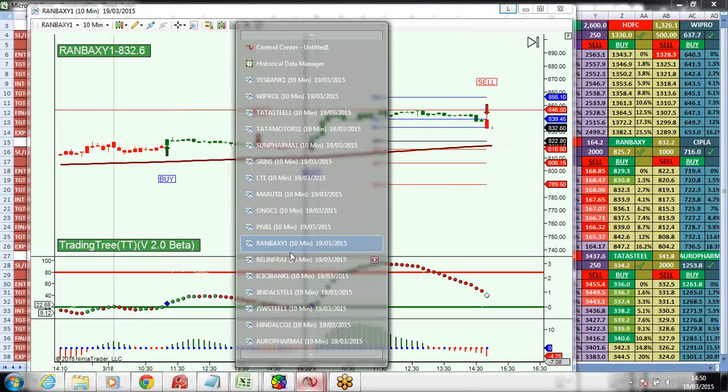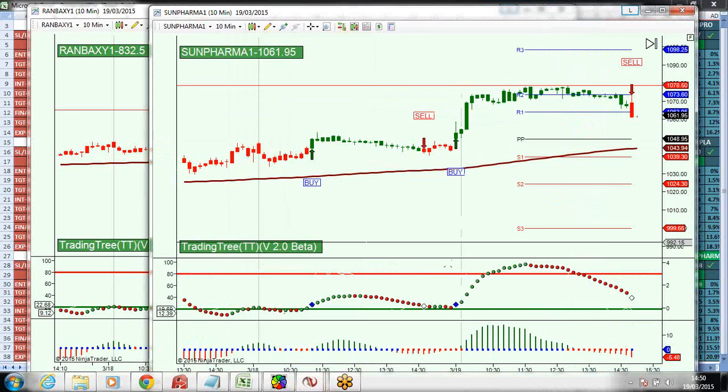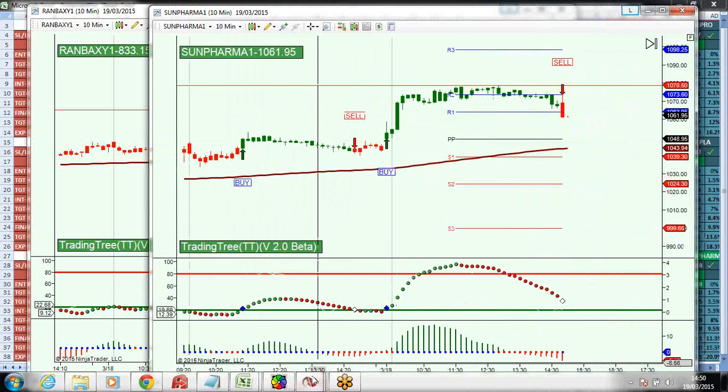We have sell calls from TradingTree. We have sell calls in Strandback C, L&T. So you can short below. It's already 250, so it's better avoiding calls now. There is a sell call here.